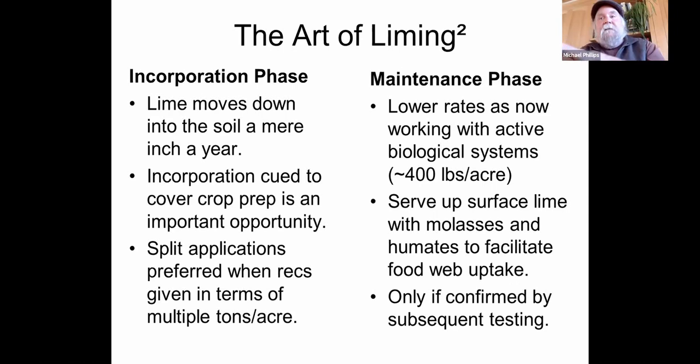In that case, I will typically work with a fall application of lime on the order of 400-600 pounds per acre. I don't want to go higher, because it's just too much for the biology to handle on the surface. And I often will use pelleted lime. The pellet, what's used there is molasses, and humic compounds are often included if it's a good lime company. And that helps facilitate the uptake by the soil food web organisms. But I'm only doing that maintenance phase work if subsequent soil testing confirms 3-4 years down the road, I need to do some pH work again. I'm not assuming that I'm doing this every fall. I think many of you understand that.